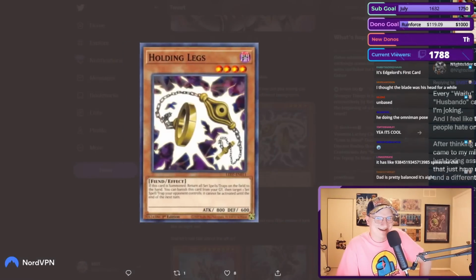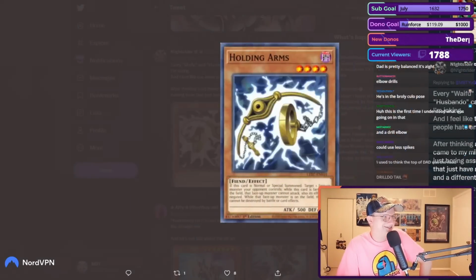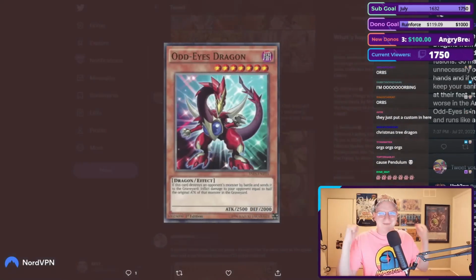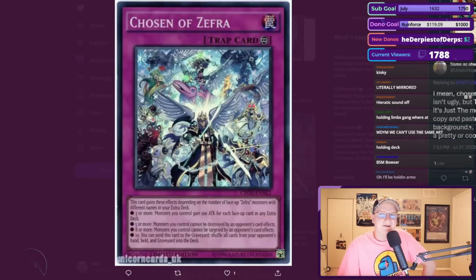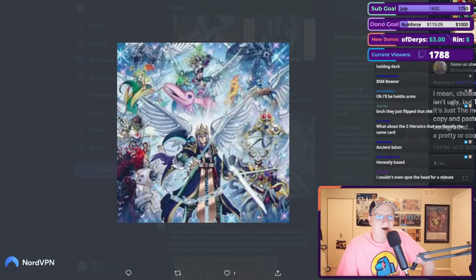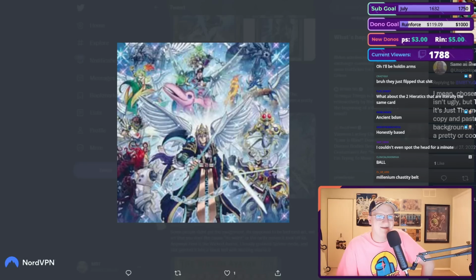What's the problem with this one? I don't see the issue. Orbs, orbs, orbs. Chosen of Zephyr isn't ugly, but the thing is, they just cut out all of the monsters from their original prints and pasted them on a background.